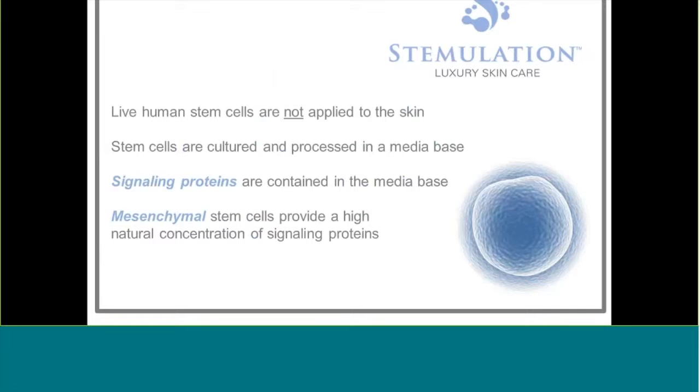The media is now cultured with these mesenchymal stem cells. So stemulation uses human mesenchymal stem cell media as the main ingredient in their product. Mesenchymal stem cells provide a high natural concentration of these signaling proteins or growth factors.